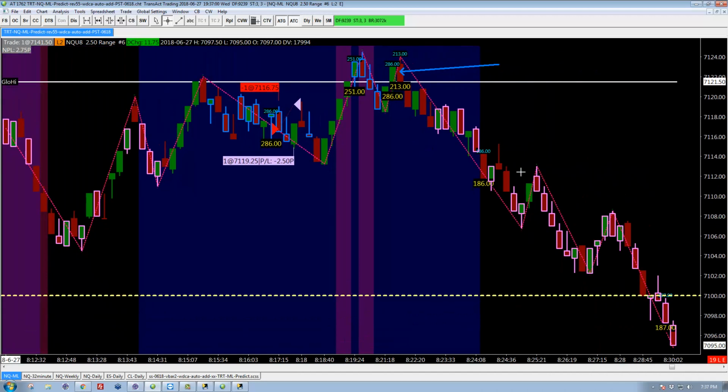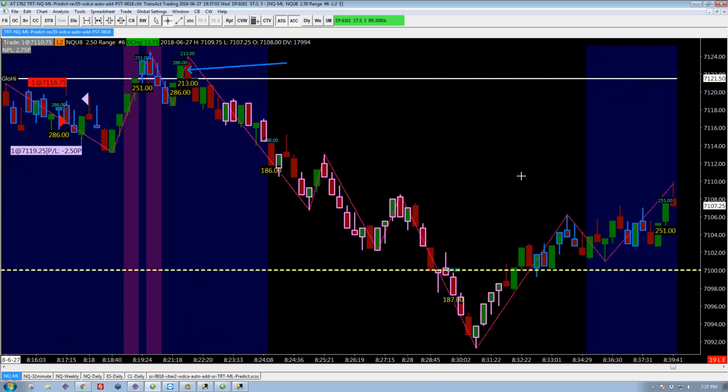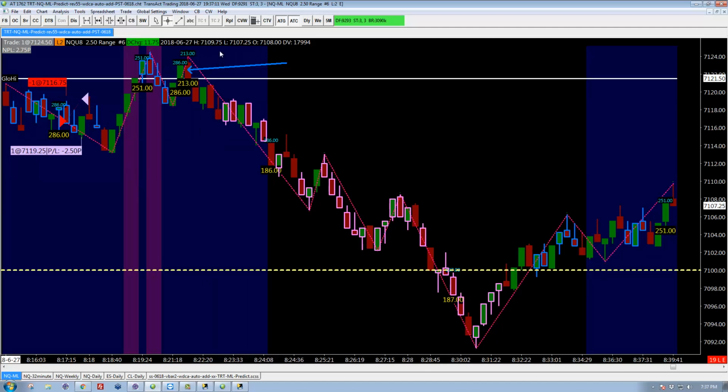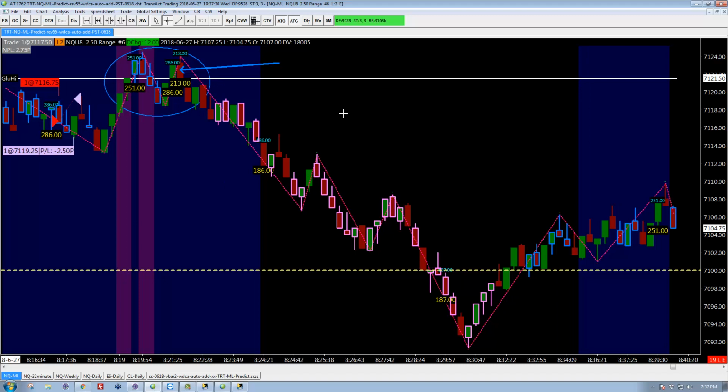So let's see, and then chop. So we missed this beautiful long fall here, beautifully signaled. The other thing that's nice about this is that when we get into these volatile times, we start to see these clusters: 251, 286, 213. So those of you that are not auto trading but are looking, standing back on a day this volatile, you start to see those clusters, and that's a really useful piece of information. Okay, it's time to find that short.